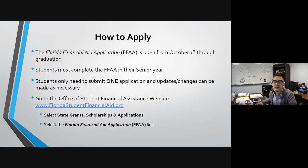What is also nice about the Bright Futures application is it is not just for the Bright Futures. There are about 15 other scholarships associated with the FFAA, and they will automatically be considered for those scholarships as well. So it's kind of one-stop shopping. They go in, they apply with the intention of getting Bright Futures. But with that being said, they are also considered for about 15 other scholarships.